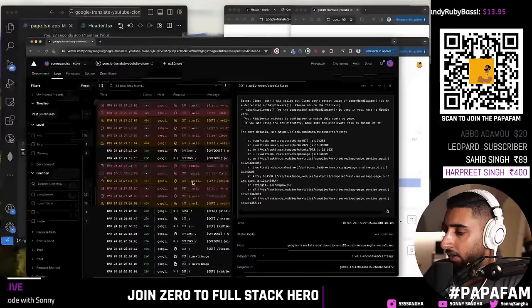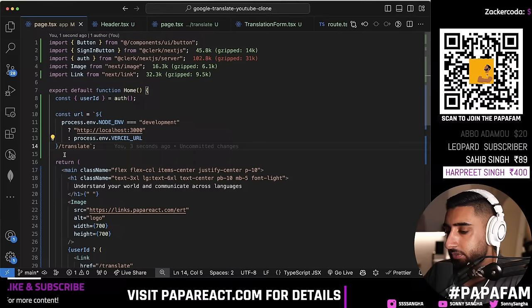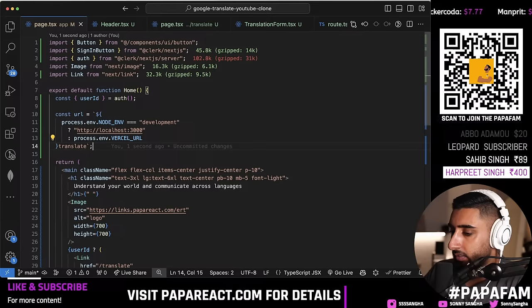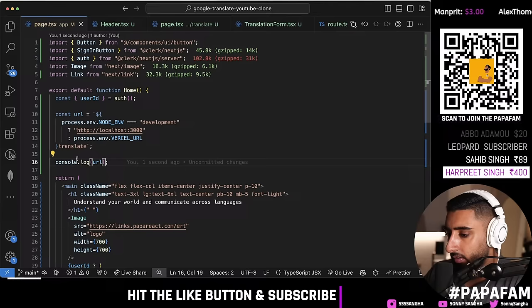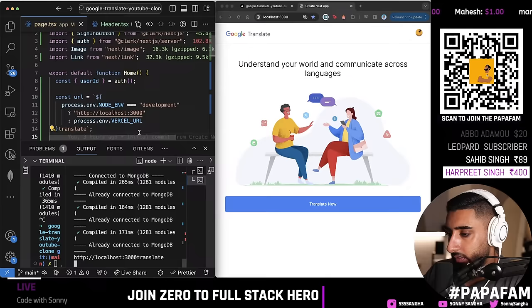I have a feeling it's just a bad deployment, to be honest, because my middleware seems to be okay. My middleware uses process environment Vercel URL and /translate, unless I'm messing up with /translate. I have a feeling it could just be that. I could be making a stupid mistake here. Let's do a console log of the URL and a homepage check on this, because I have a feeling it's a dumb mistake that could be very easily fixed. Okay, so it's definitely /translate, unless Vercel URL gives me that.